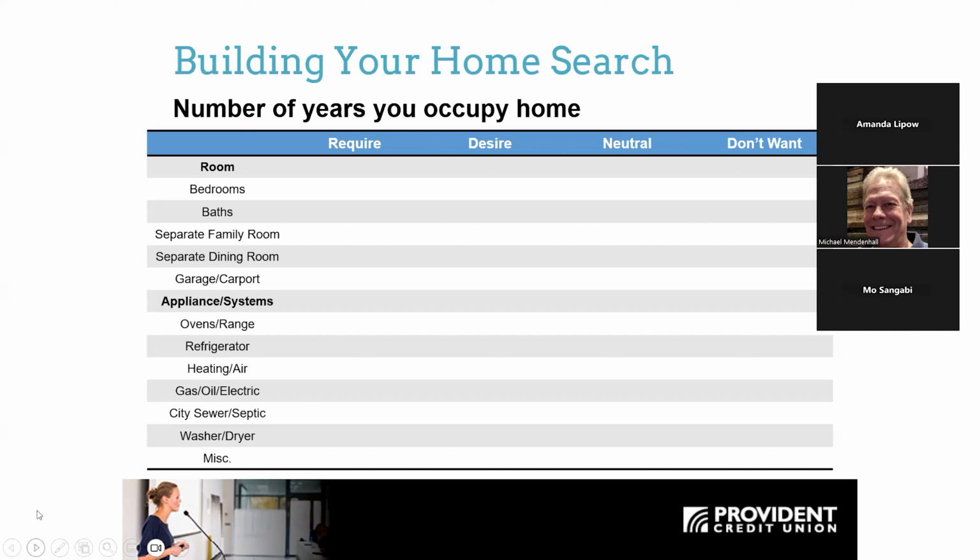Appliances and systems. This is where I usually get bogged down in the discussion because everybody loves their kitchen. Somebody might like to bake and like a lot of counter space. Other people might want an oversized freezer or refrigerator. Kitchens are personalized, so that's something where we may have a lot more to talk about as we go through it. Heating and air conditioning: how is it heated? How is it cooled? People have allergies. There's some that know what systems they don't do well in. So that's a discussion to have.